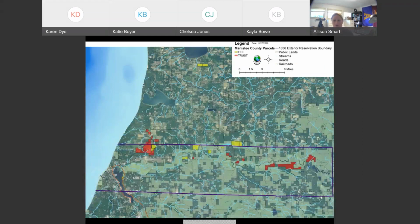So this is where we really dig down into our areas where we have fee and trust land. This is our Manistee Reservation. As you can see, this is actually an unrecognized exterior reservation boundary. It gets really complicated here when we start talking about our reservation because our legislation didn't affirm the boundaries but didn't take them away. So for reaffirmation, a lot of times we're talking about our 1836 reservation. It's just not recognized as Indian country by the federal government.